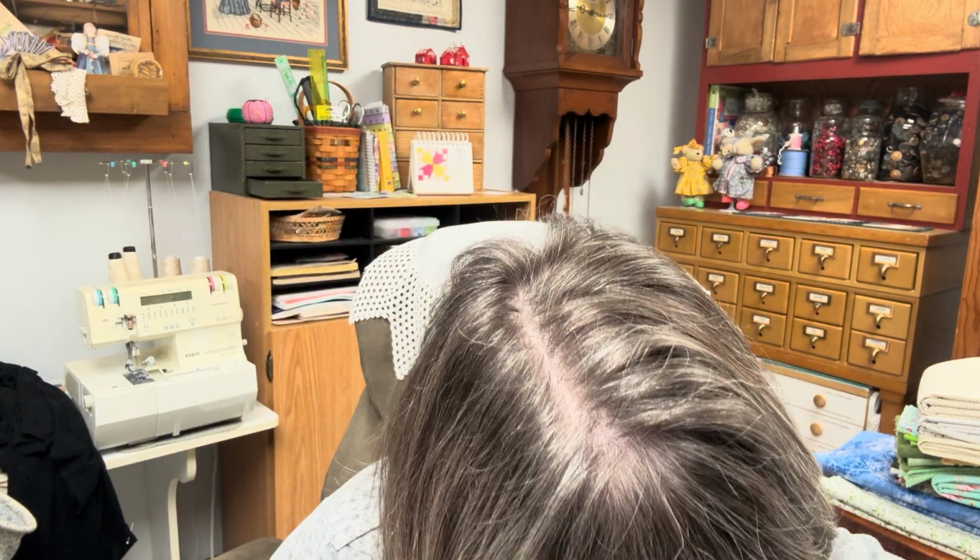None whatsoever. Obviously, there was a string hanging down to the floor. Don't do that. I couldn't believe it. Instead of cleaning the floor, it's sucking up my thread and I'm chopping it up and throwing it away. So, yeah, it's just a constant fun life, a bowl of fun around here.